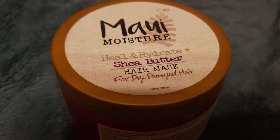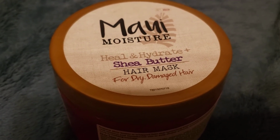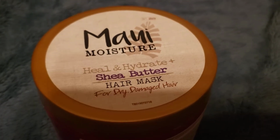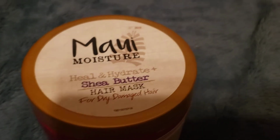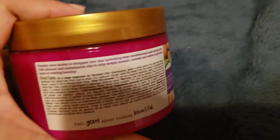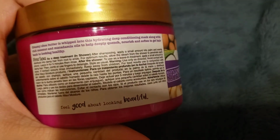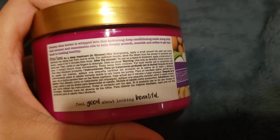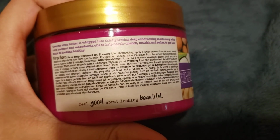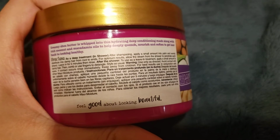In this case, this is actually pretty good for my hair, and my hair actually likes it. For deep conditioning purposes, I will definitely buy this again. The direction for the deep conditioning is that after shampoo, just apply a small amount into my palm, and evenly distribute into damp hair from roots to ends.